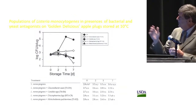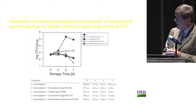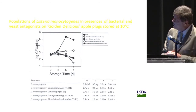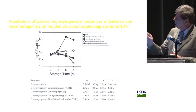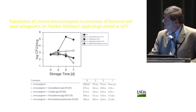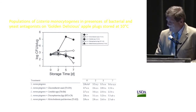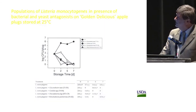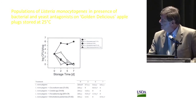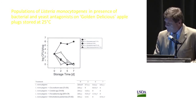So we selected those best antagonists for more control tests. We found that at 10 degrees C on apple plugs, all four of those antagonists either prevented Listeria from growing, because you could see the first line here indicates Listeria by itself, and this one is in the presence of those biocontrol agents. It either did not grow or declined, and you could see that even better at 25 degrees, the same experiment. At 25, all of them caused significant decline.